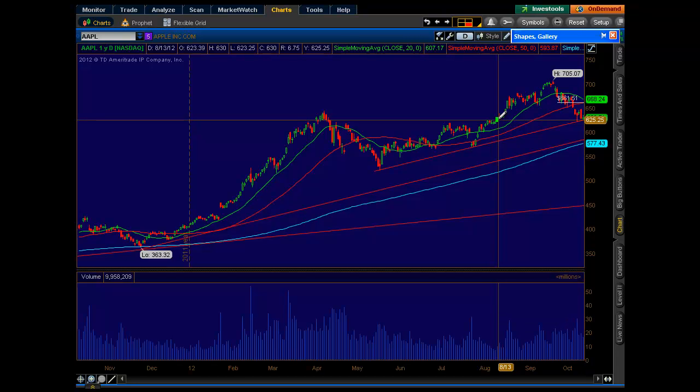And if towards the end of the week you can get closer and closer to that support level or even go through it, you have a shot at taking the trade off for a pretty large credit. All right? So that's Apple. Apple worked out okay. Next trade is VNO.